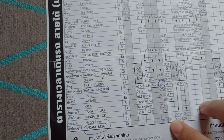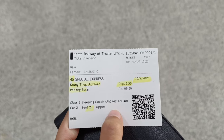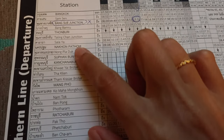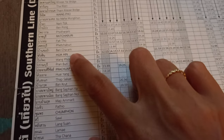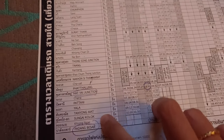I had purchased this ticket at Hat Yai train station before coming to Bangkok. It cost 868 baht. If you're breaking the journey into shorter trips, you will have more options. For example, you can stop at Kanchanaburi, Hua Hin, Surat Thani, Hat Yai, or any other major towns and spend a few nights at each place.